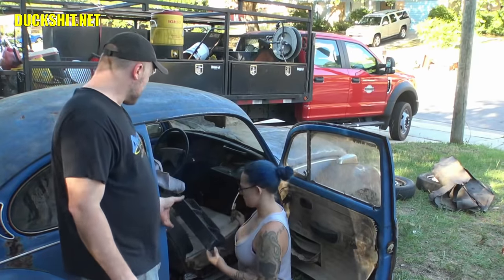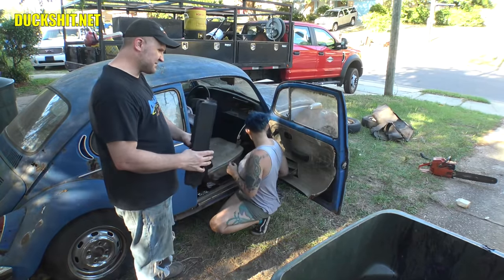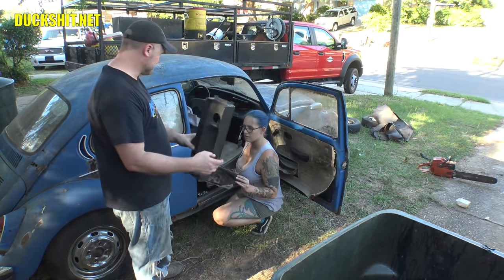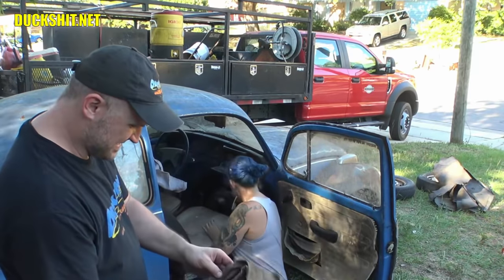I think this is the console. That is the console tray. That's not a stock feature. This will be something really nice, and it will fit in your Karmann Ghia, so if you want one, that'll be good to have. That's in good shape. It's not rust, of course, plastic. So. Oh. That's the door pocket. Any money in there?